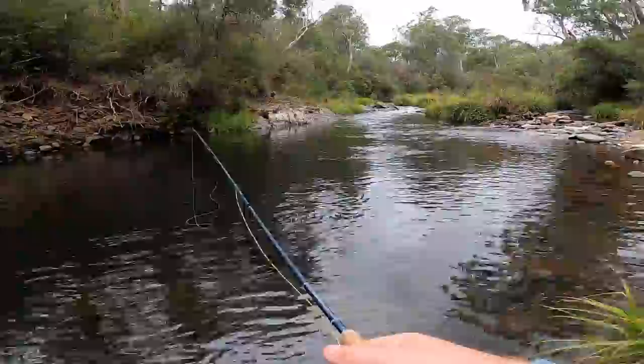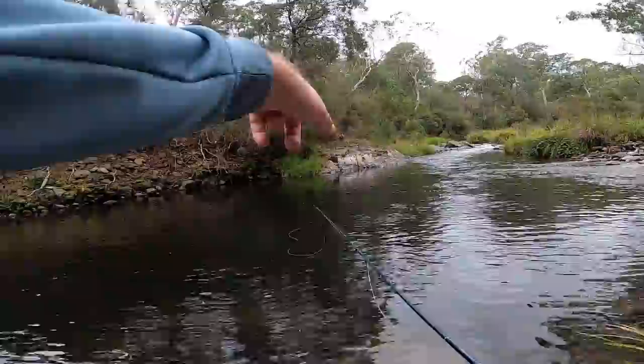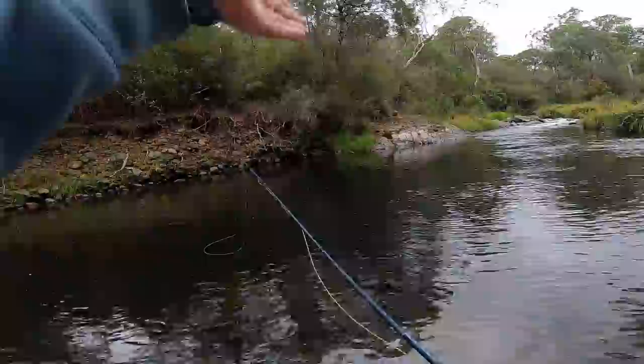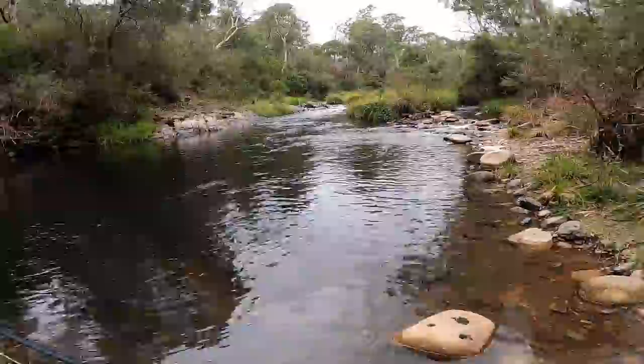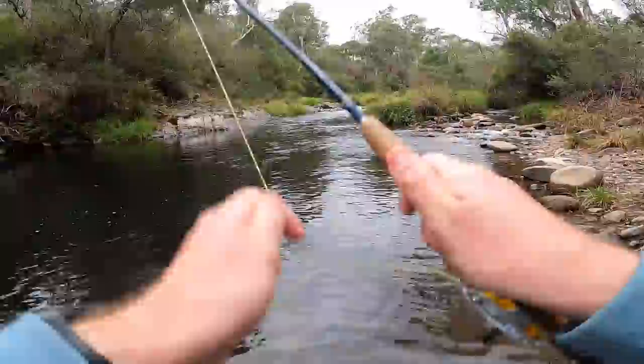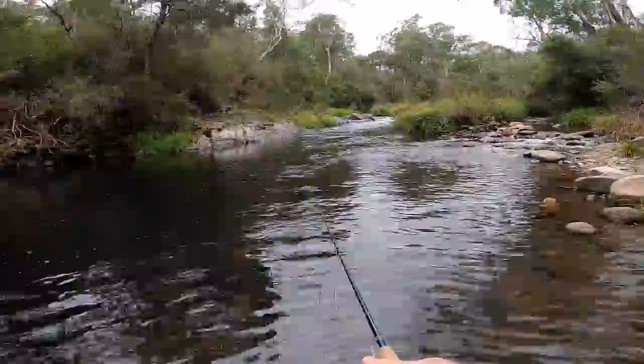Got some serious depth. I just don't think I'm getting anywhere near them in that water there. I might just keep working up this edge with the nymph under dry and always come back and bomb a big nymph down there later. Because you'd think there'd be a fish sitting up in the current here, just like on the ledge somewhere.